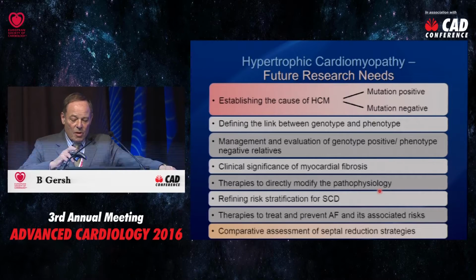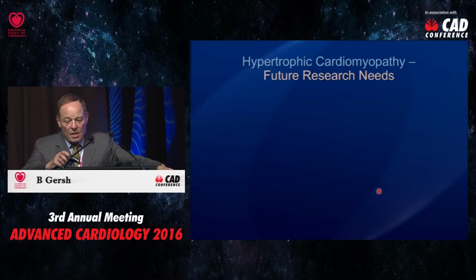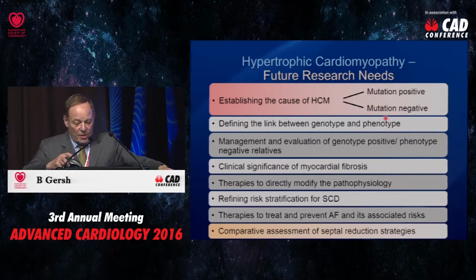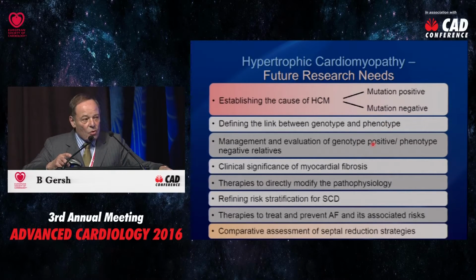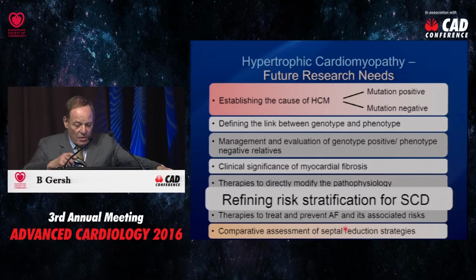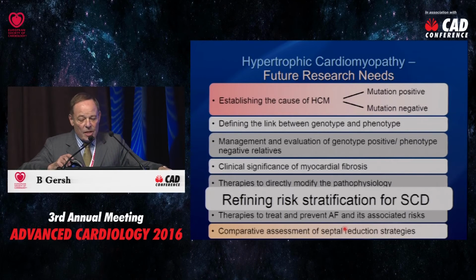So let me summarize in this slide the final statement in the guidelines that we published on future research needs. Establishing the cause of HOCM, understanding mutation positive and negative, defining the link between the genotype and the phenotype. Very interesting. How do you manage phenotype negative relatives who have the genotype? Do you let them play competitive sport? Late gadolinium enhancement, therapies to modify the pathophysiology. We need to compare in large registries alcohol septal ablation and myectomy, and then refine risk stratification for sudden cardiac death. We are at a point right now where there's still a great deal that we need to know.